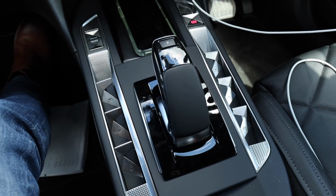All the buttons down the left that do the windows, I don't know why they can't be on the side of the door like every other normal car. They're down here, and they all look exactly the same, so good luck picking the right one.